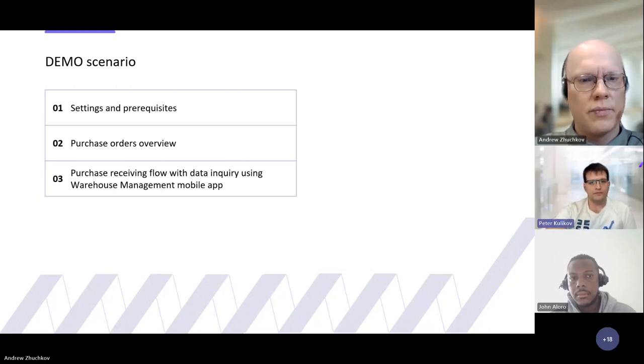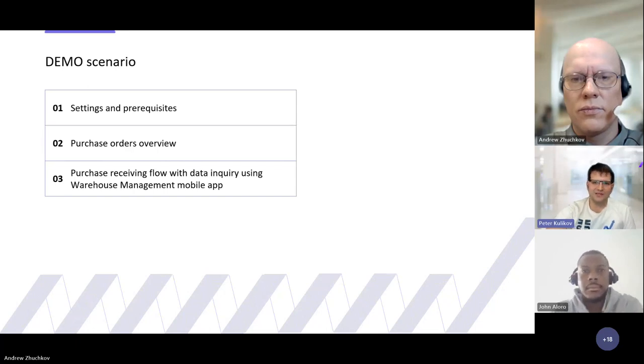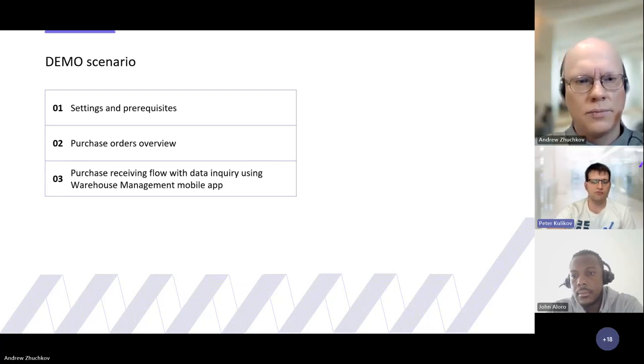Okay, so I'm going to begin the demonstration with a review of the settings that need to be done, as they represent the greatest complexity and interest in this new functionality. I even created a list of them on a separate slide, so we will look at them in a minute. The next step in my demonstration will be to show purchase orders that I have specially prepared.